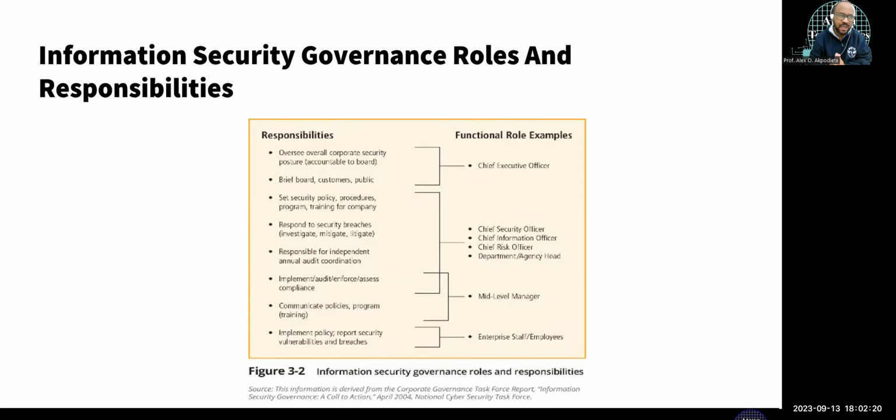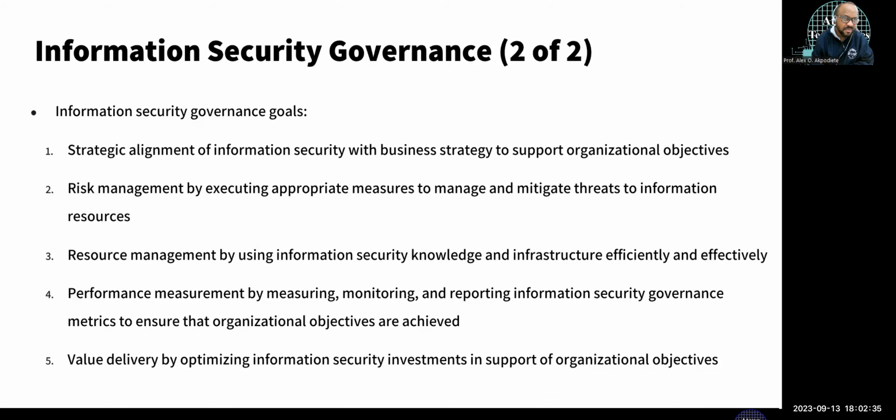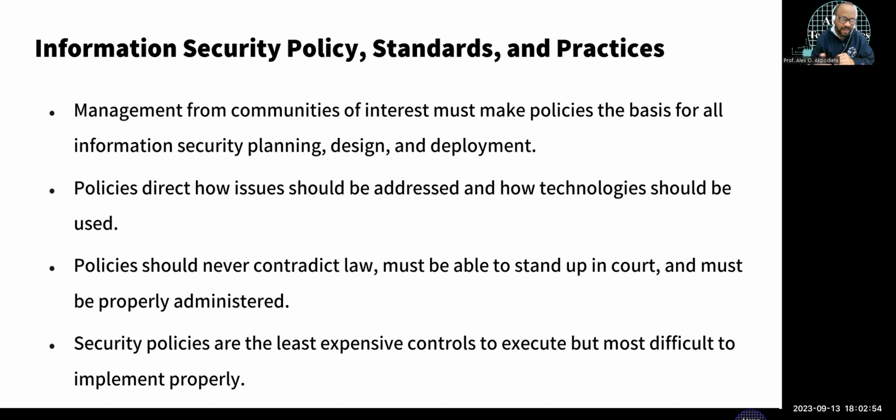But for governance roles and responsibilities, we see here, for example, on the left side, the responsibility to have good governance, and on the right side, functional role examples. So when we're looking at information security goals, I'm thinking about strategic alignment of InfoSec with the business strategy to make sure that we're supporting our organization's objectives. And of course, risk management, resource management, performance measurement, and value delivery. So these are very important principles.